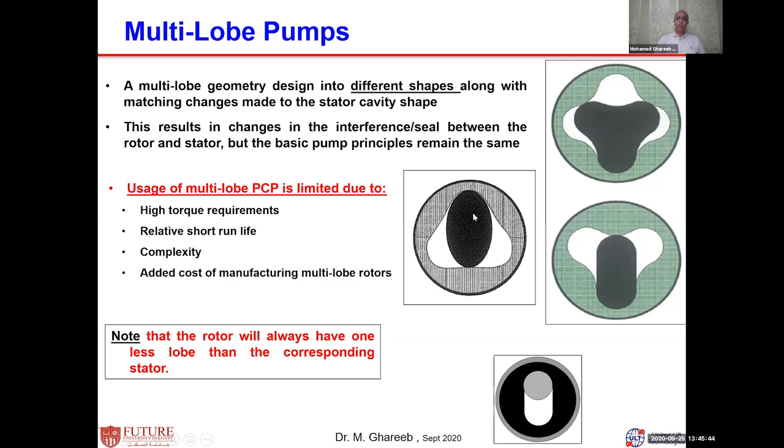Instead of rotating a very simple rotor inside a very simple stator, I need to rotate a rotor like this with different contact areas. More contact area means more friction. More friction means more torque. More torque is limited by the rod, since the corresponding torque must be transferred to the surface equipment.